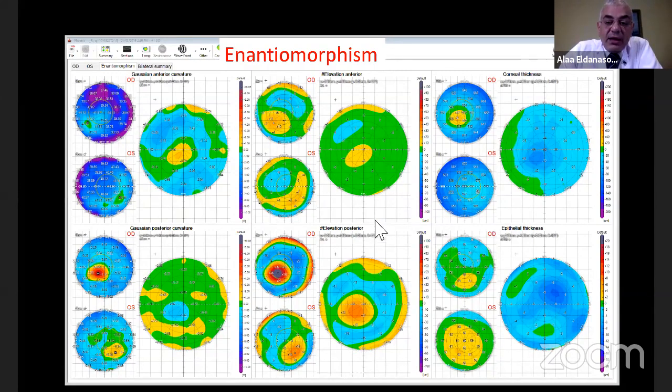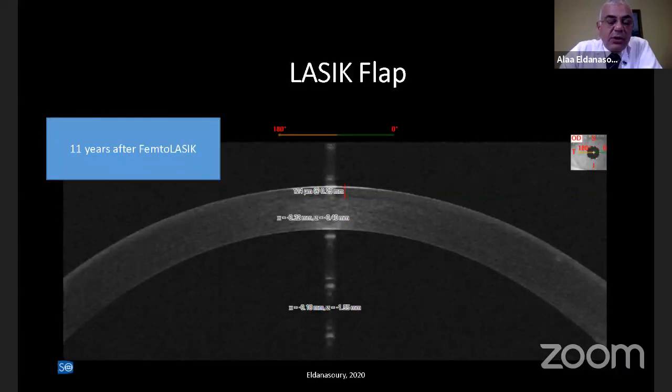Having the high resolution OCT is very helpful in refractive surgery practice and in post-operative evaluation of the cases. Like in this case, for example, who was planning to have an enhancement, so you want to know the residual stromal thickness and the flap thickness. This patient had a femto-LASIK more than 10 years ago, and you can see how nicely the interface is seen here. You can measure the flap thickness and the residual corneal thickness so you can decide whether it's safe to go for an enhancement or not.